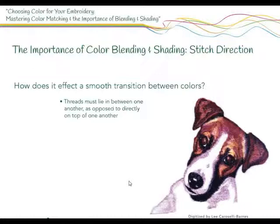Thank you. Let's take a look at Jack Russell. What can you tell us about stitch direction and how it affects the smooth transition between these colors? Your stitch direction is equally as important as that density. We've all been taught you cannot put a stitch on top of a stitch. That is true of a low density fill as well as a heavy fill. One stitch cannot be put on top of another.